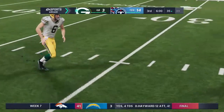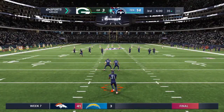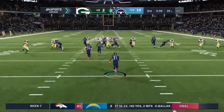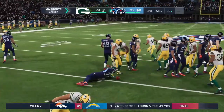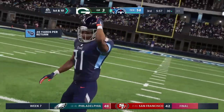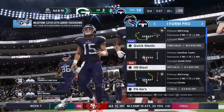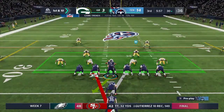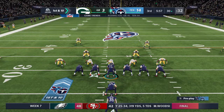The Titans hold the lead, and they'll get the football first as the 3rd quarter gets underway. This one taken just inside the 10. And a nice return sets them up pretty good here right at the 30-yard line. At their own 30-yard line. So here are the Titans to take over on offense. They're on a 3-game winning streak, and right now looking good in this one as well.